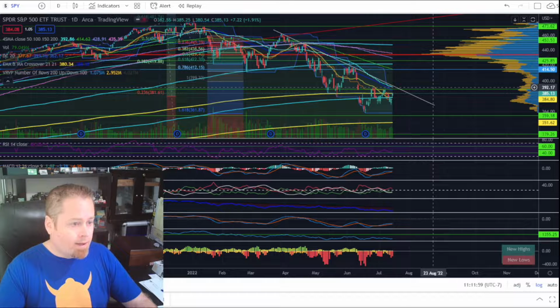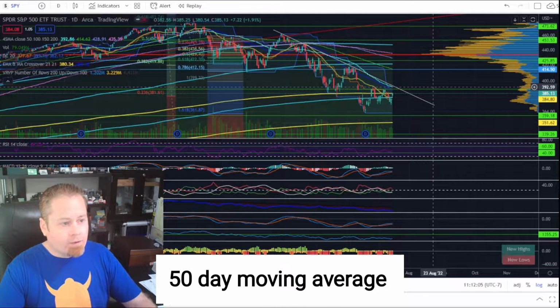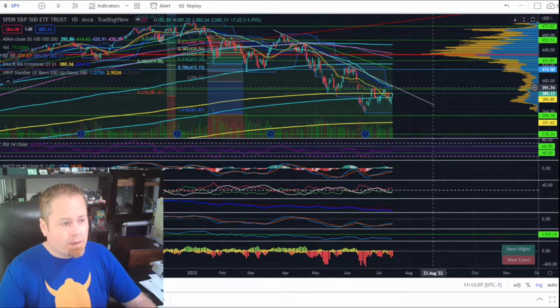But my bet, at least at this point, until we see some clear break above that, would be that we'll likely hit that 50-day moving average or one of these other resistance points before that, and probably head lower until we see that clear break above the 50-day, which hasn't happened since April of this year. I think the best probabilistic bet is that it's going to hit that level and head lower from there.